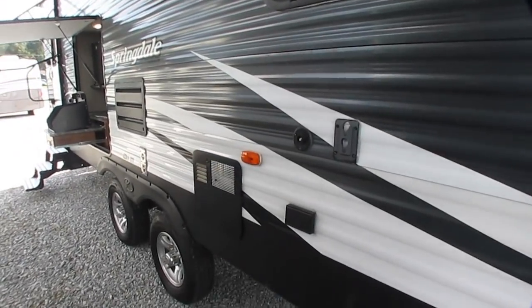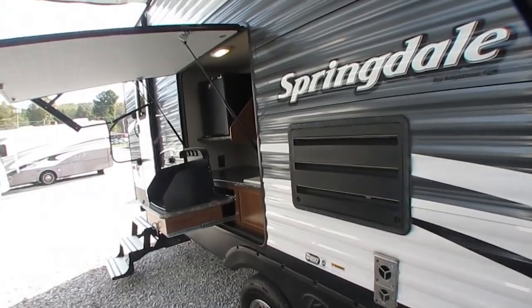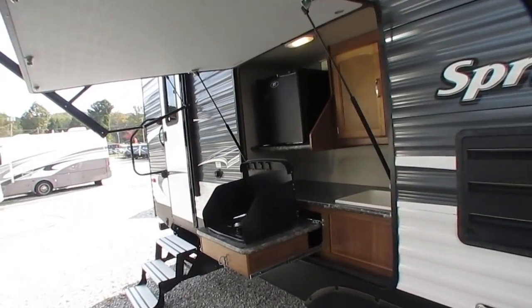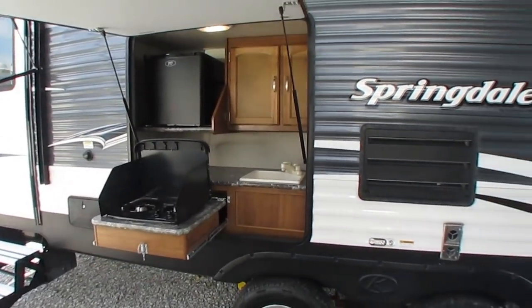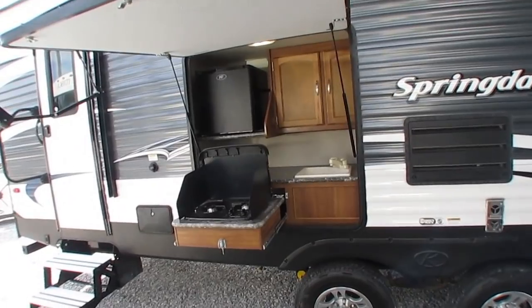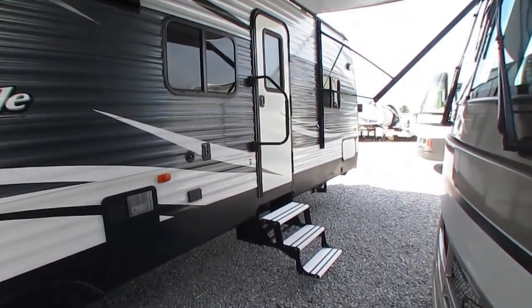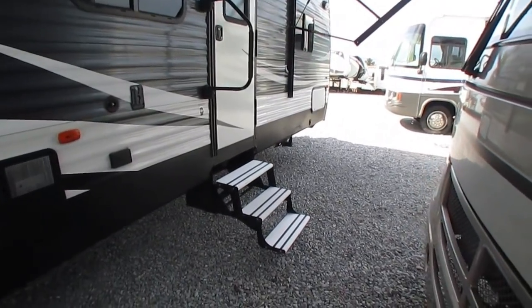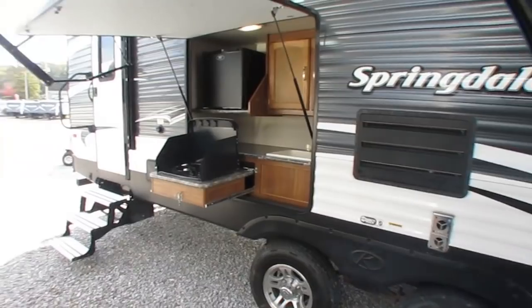This thing is the perfect family motorhome, or family camper. It's something you can carry the entire clan in and be comfortable. Got an outside kitchen, making it ideal for tailgating. I know football season's here. Hey, how awesome would that be? Got an outside fridge, got outside speakers. You've got a hookup for an outside TV. Got the aluminum steps, 2 entry doors, the alloy wheels.